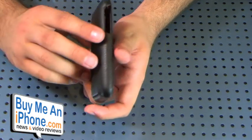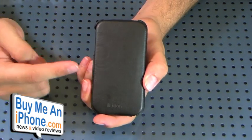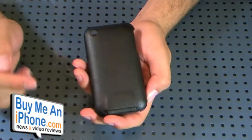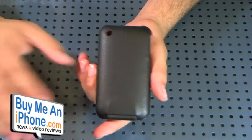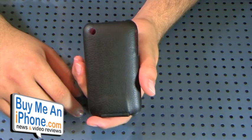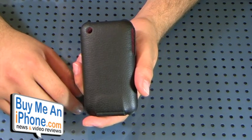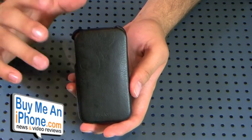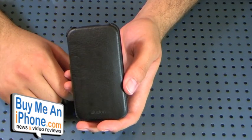Is this case exactly like a Vaha? In look, yes, it looks exactly like a Vaha. In fit and finish, no, absolutely not. This case does not meet my Vaha standards, and I'm probably going to sound like a snob for saying that. I'm just going to be upfront and honest with you guys. I rocked this case for about a week and a half, and I'm kind of disappointed. I was hoping it'd be real similar to Vaha.